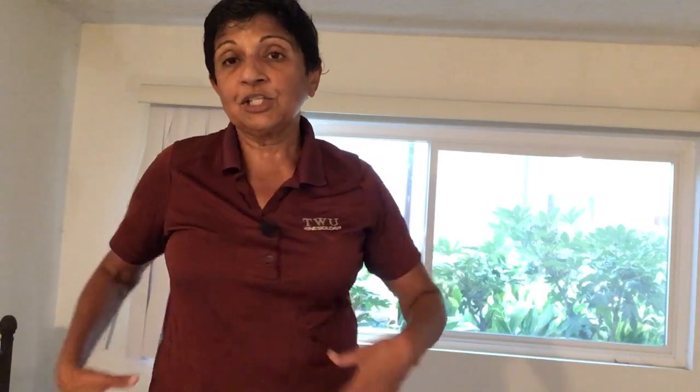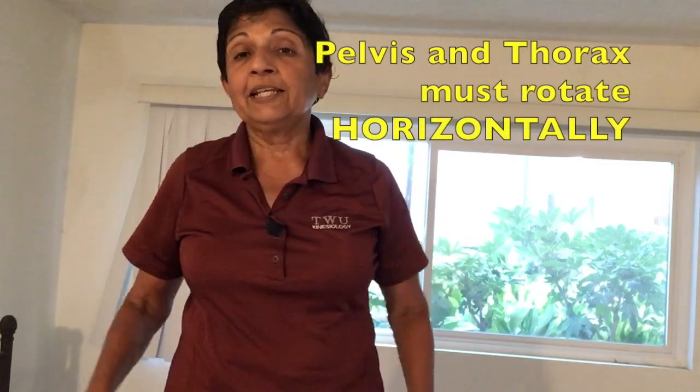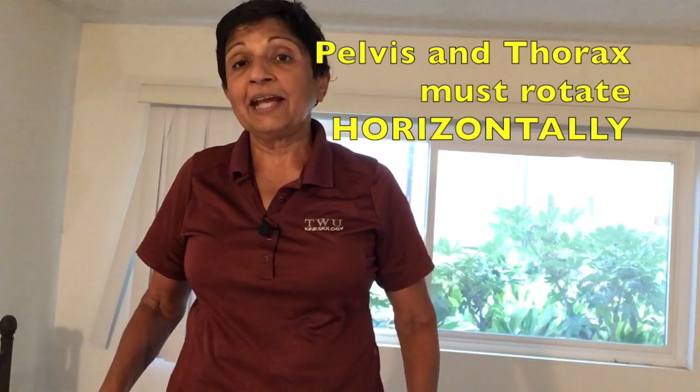And the correct sequence in its simplest form is supposed to be a pelvic rotation that takes place before a thorax rotation, or a hip rotation that takes place before a shoulder rotation. And researchers have referred to it as the kinematic sequence.